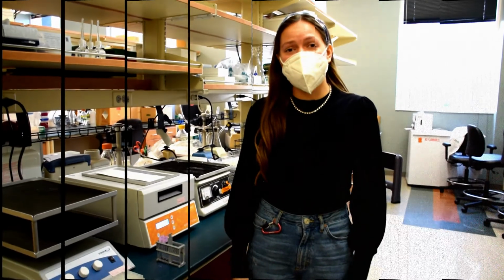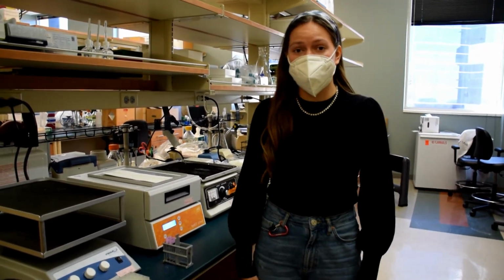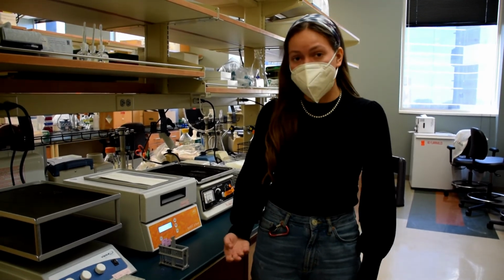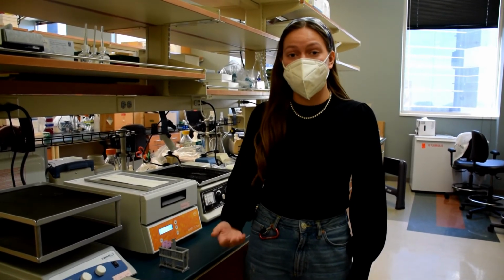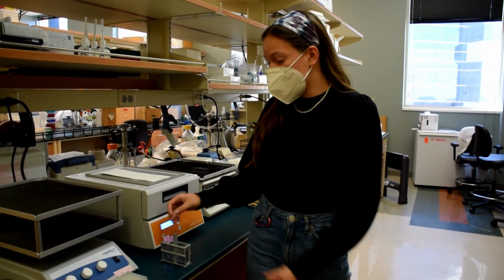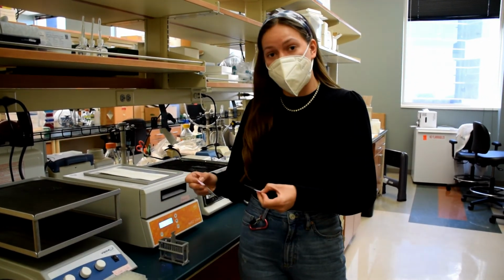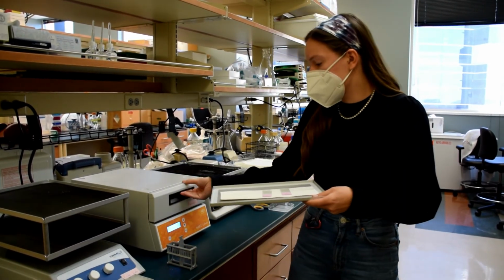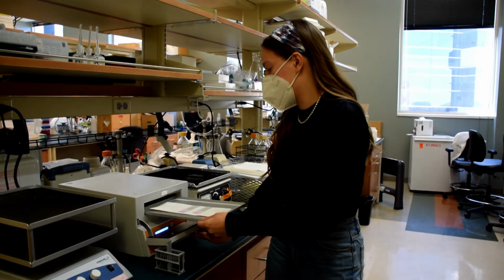Hello, my name is Elise Schroeder, and I'm a junior here at UW-Madison, and I am an undergraduate researcher here in the Ricke Urology Lab. And today we're going to be walking through the immunohistochemistry protocol and process. We have 2 slides prepared here with mouse kidney tissue on them. So the first step in this process is we're going to be baking them at 60 degrees Celsius for an hour.